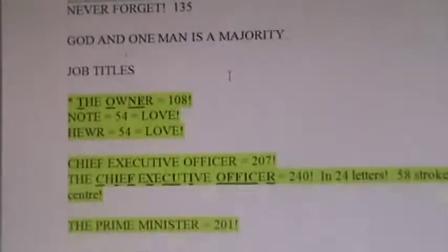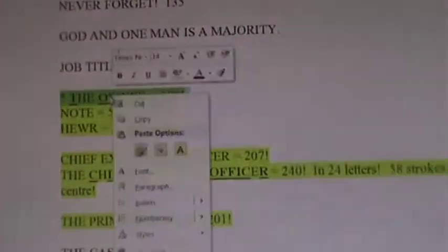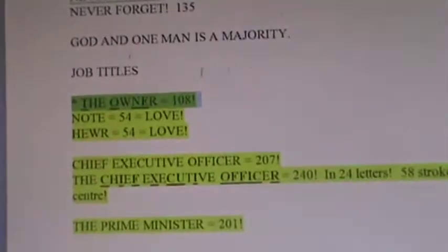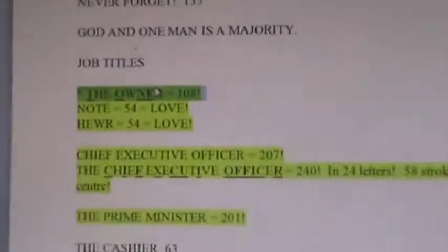And so now I want to jump to the top. Who's at the top of any restaurant? You have the owner. Well, that equals 108 and 8 letters, triple eights, strokes. Jesus equals 888 is the owner of everything in the universe. He's also the owner of every one.